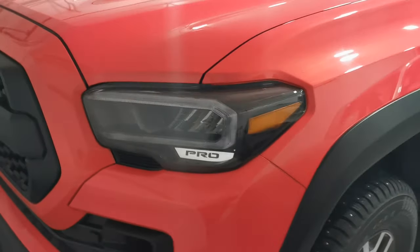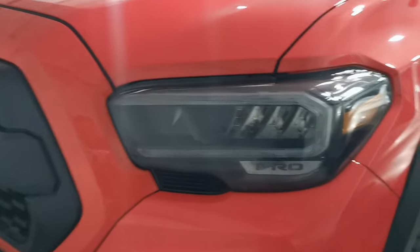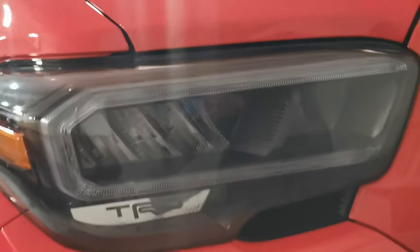PPF, paint protection film, full front. So all of the paint has it on, and the headlights, all of that, full hood.